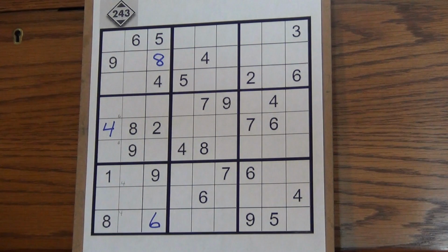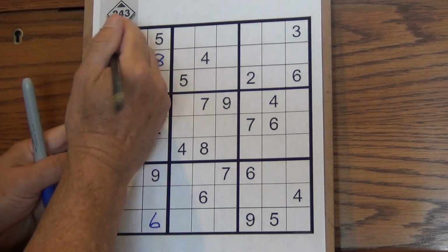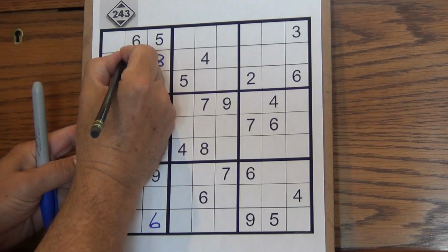All right, 3. Nothing I can do with 3. 2. One of these two has to be a 2. So the way I like to do it is put a little 2 and a little 2 and draw a little box circle around it.